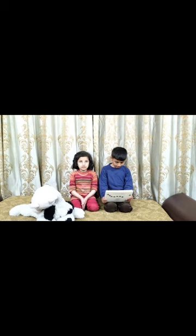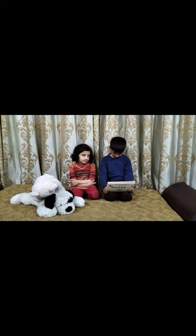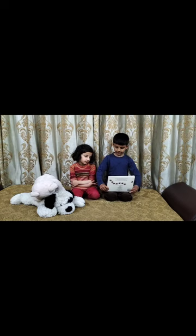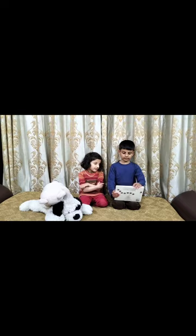A pop-up book about color by David Carter. Ready to read?